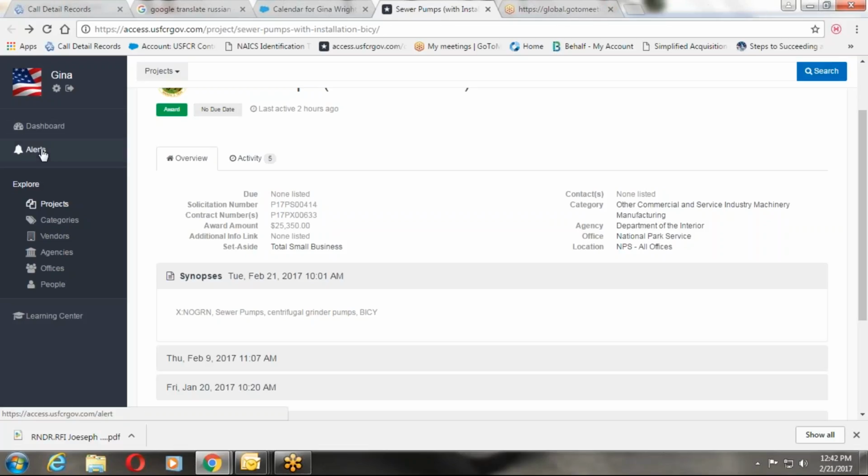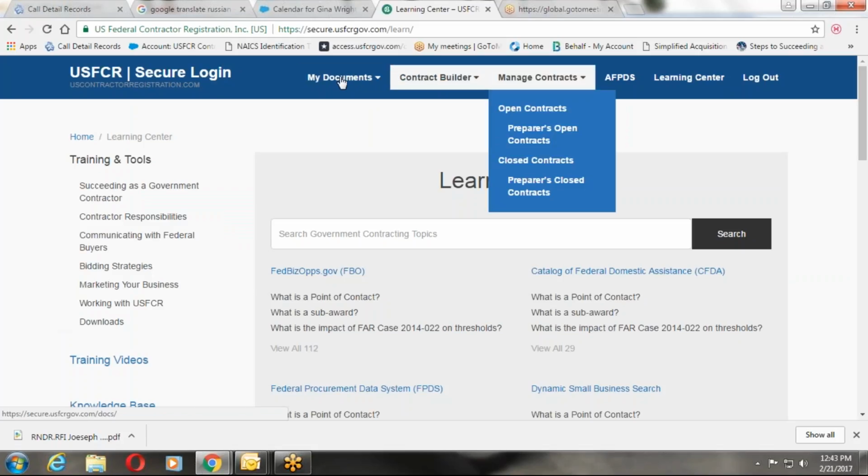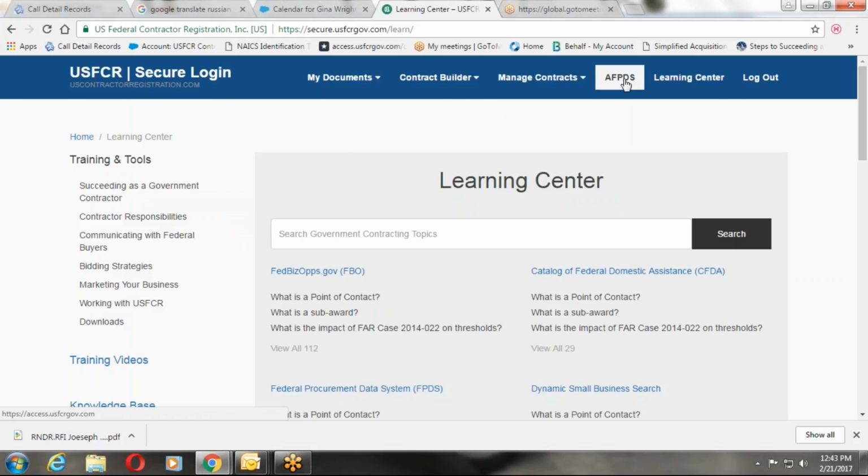And this dashboard. Now, does he need to sign into his portal to access AFPDS? You can do it two different ways. If it's going to be just him that's in it primarily, you can go through your secure portal. Your secure portal looks like this at the top, and you can just hit this AFPDS button and get in that way.